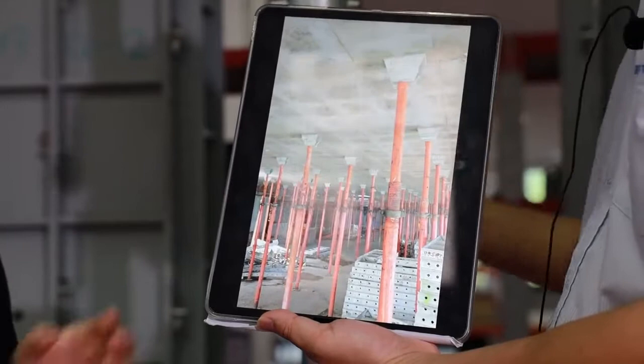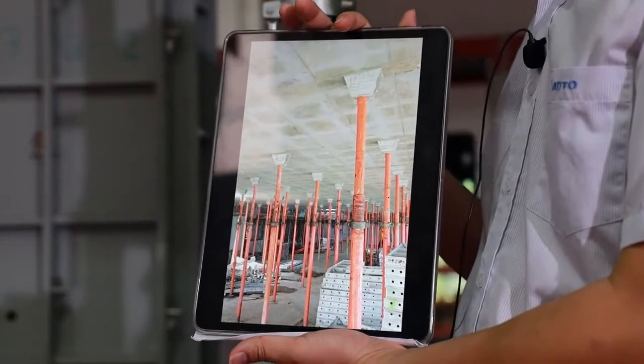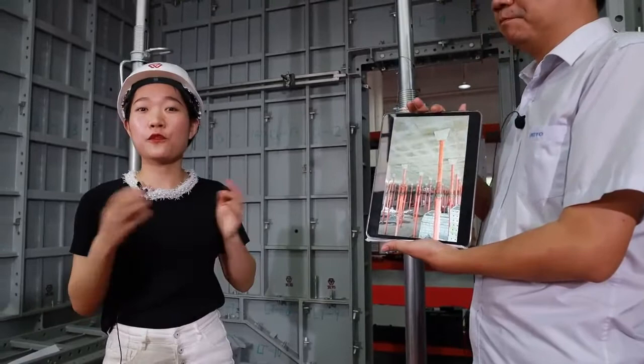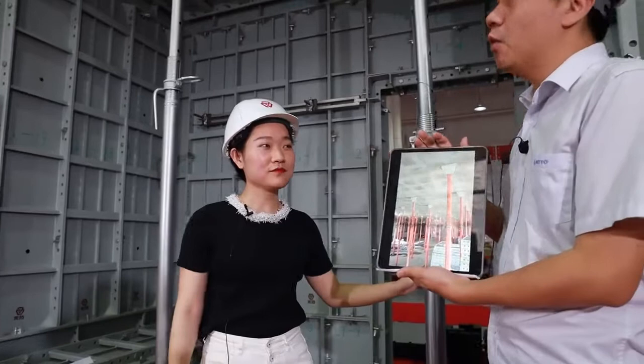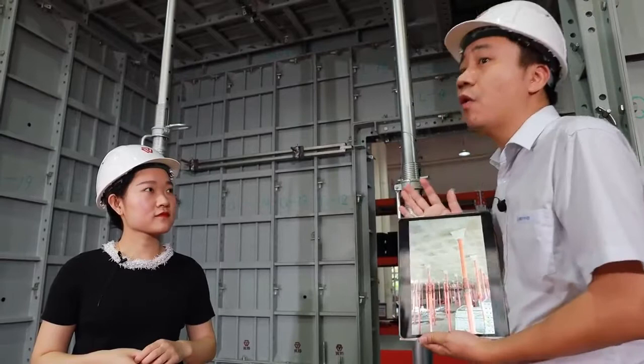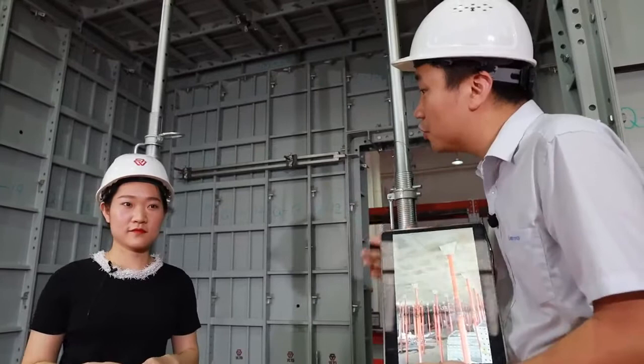So you proceed to the fourth floor using the props from the first floor. You don't have to wait a lot of days for the concrete to become fully solid, and you proceed faster with the construction. In conventional ways, we must prepare at least two or three floors of formwork for recycling use. But in this system, only one floor of formwork is enough, and you just prepare two or three stories of the support system.